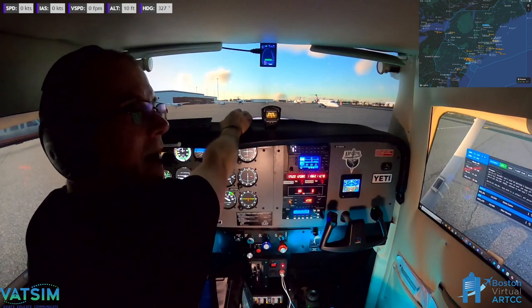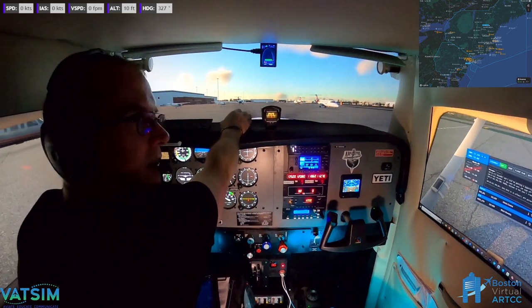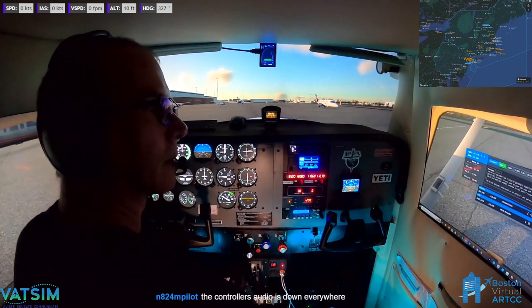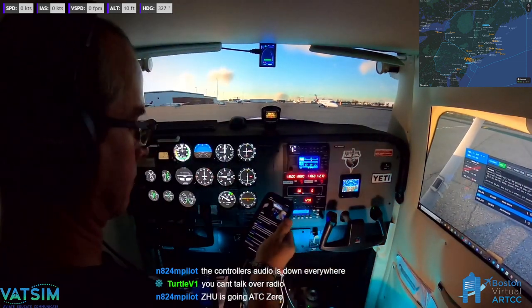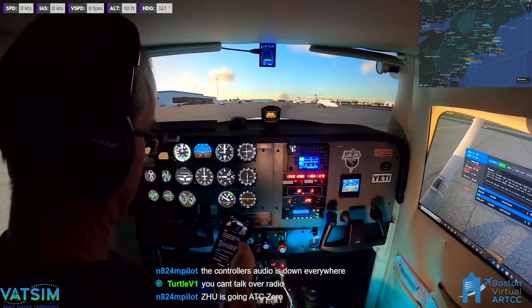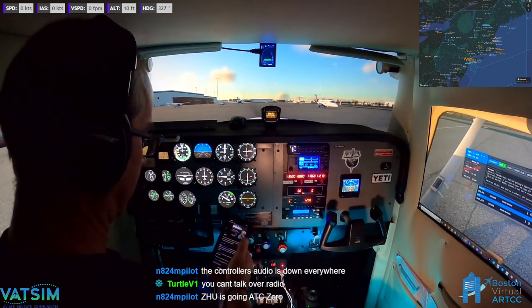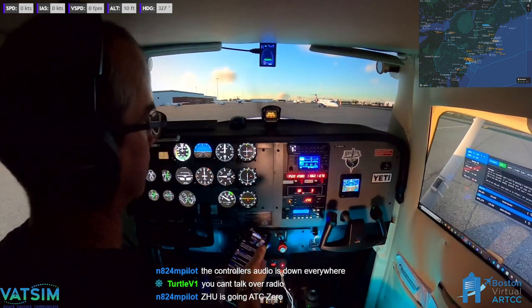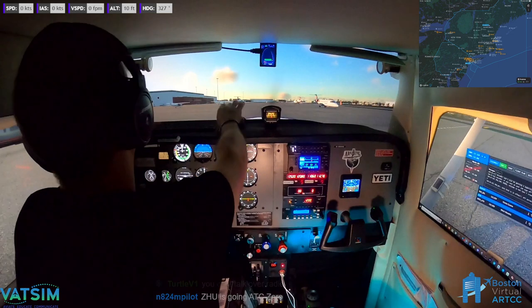Gate hold is in effect. AFV Alpha Foxtrot Victor servers are down. I have no idea what that even means. The controller's audio is down everywhere. Okay. Can't talk over radio. ZHU is going ATC 0. Alright. So, this isn't gonna work for us.